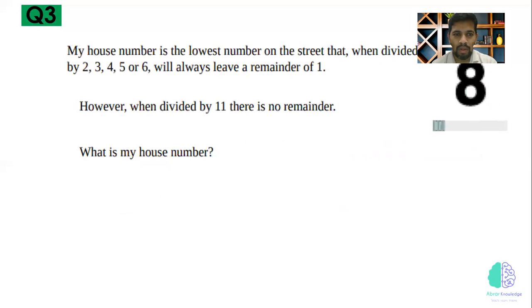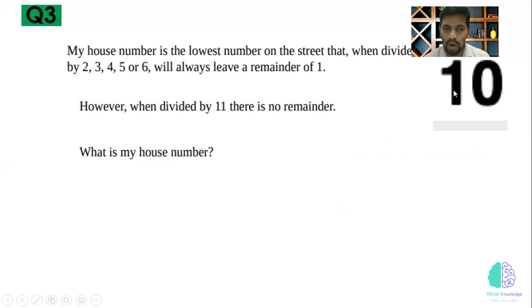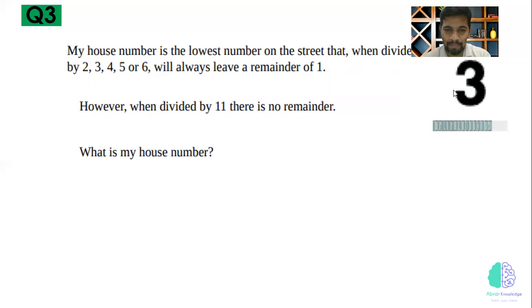Question number 3. My house number is the lowest number on the street that when divided by 2 or 3 or 4 or 5 or 6, you will always leave a remainder of 1. However, when divided by 11, there is no remainder. So, what is my house number? Can you take a guess?